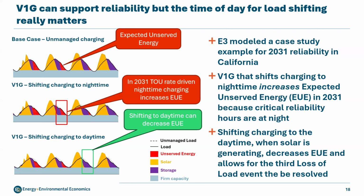And so we first looked at V1G, where using today's overall thought that we should shift EV charging to the nighttime. In that case, in 2031, because the critical reliability hours are actually overnight, we see that just shifting charging to nighttime using time of use rates actually increases the expected unserved energy. But then in the third example, we look at V1G where we shift the charging to the daytime to be able to soak up excess solar, and that decreases the EUE and actually resolves that third loss of load event that we see in day 3 of this dispatch chart. So in this example, we can see how V1G can support reliability, but it really needs to be very responsive to the actual critical reliability hours.